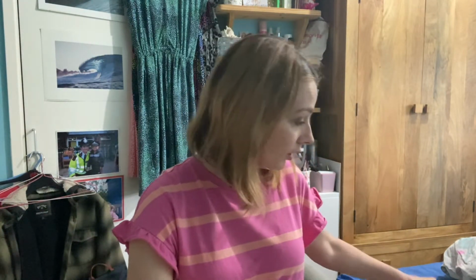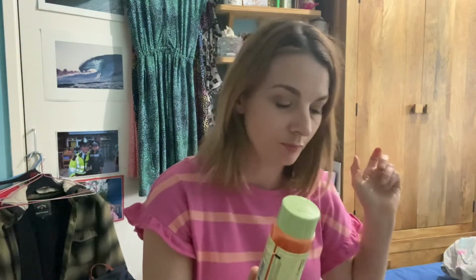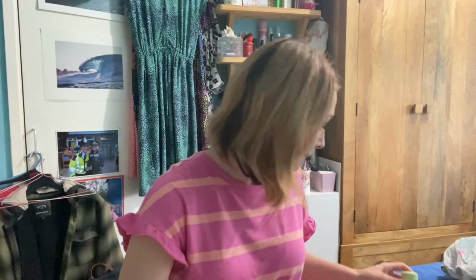Moving on. This is from Pixie, and this is the Glow Tonic. This was new at the start. I opened this in between my intro video and this update, and that is where I am at. I found this a little bit stingy to start off with, but I think my skin has got used to it. I feel like it's too soon to decide how I feel about it, but I'm sure by the time I've gone through that bottle I can tell you what I think. So that is where I'm at with that.